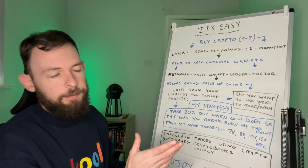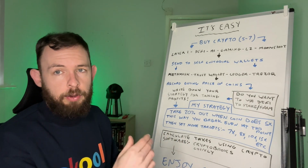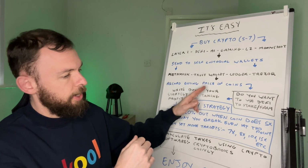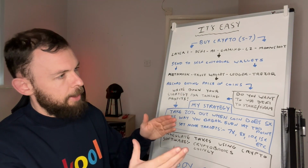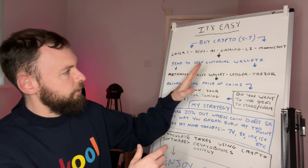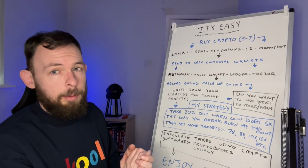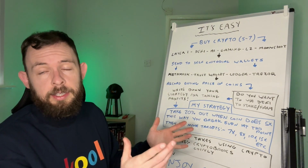You can use DeFi. So DeFi is decentralized finance. Obviously, I mentioned I have got a free course on DeFi in my crypto community. If you want to use DeFi, that is where you connect these wallets to it and use the DeFi protocol. So that means that you can stake your crypto in your wallet without having to use, like, a Binance or a Coinbase or any of these apps. Because I don't trust exchanges after what happened last time with FTX, Celsius, Voyager, Freeway, you name them.